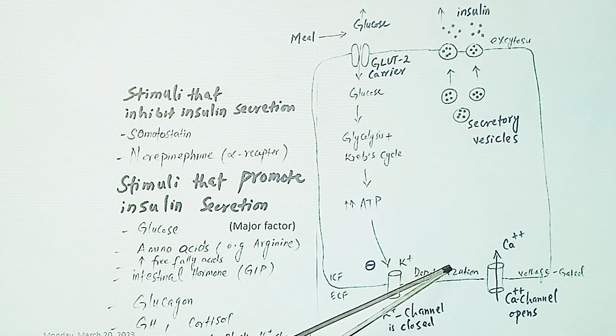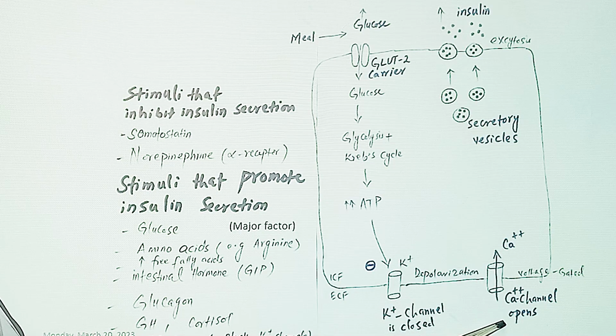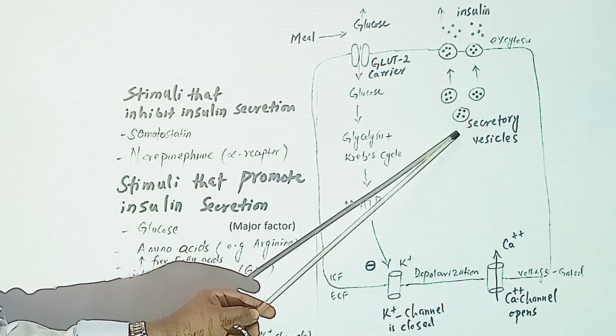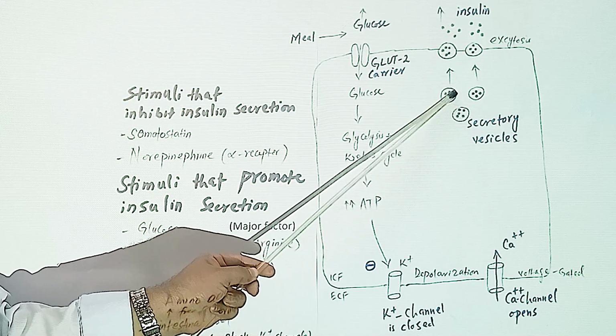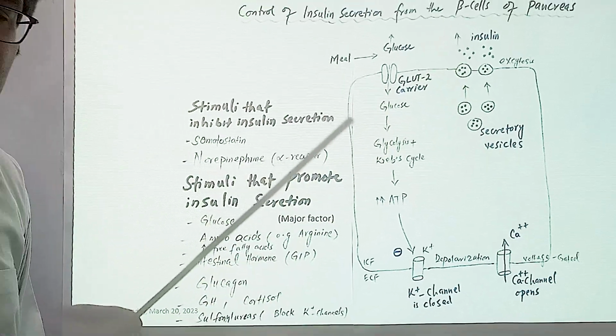This change in the membrane potential will open voltage gated calcium channels, and because calcium is more abundant in the extracellular fluid as compared to inside, through diffusion calcium will pass from outside to inside of the cell, and this calcium will act as a trigger for these insulin vesicles. These vesicles will move towards the membrane, and by exocytosis insulin will be released.